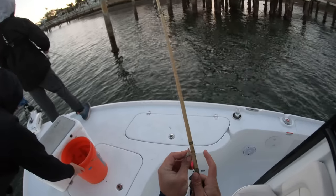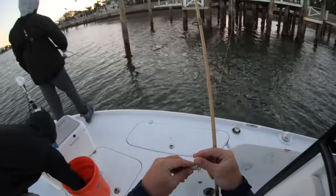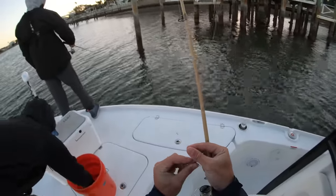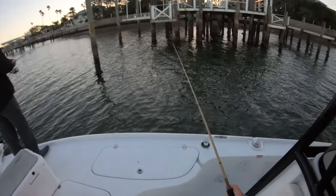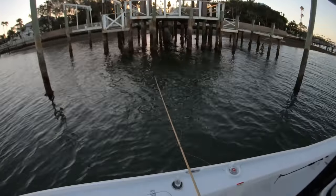So I'm starting with a bottom sweeper jig right here. I think this is a quarter ounce bottom sweeper. And I'm just gonna feed fiddler crab onto that. I'm gonna drop it by these pilings over here. Boys, make sure your drag is tight. We are here on a mission.